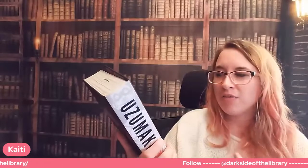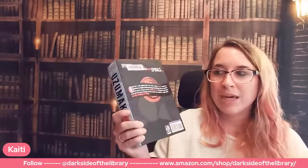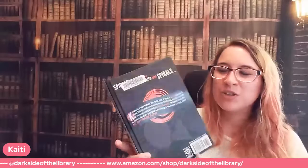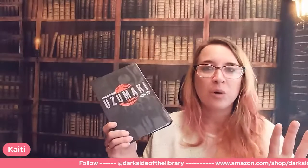So essentially, this is what the back of this says. We have a fog town on the coast of Japan. It is cursed. It's not haunted by a person or a being, but a pattern. So this is Uzumaki. And I know this isn't new. It's not new. This is definitely a classic. I actually have not read Uzumaki, but it is everywhere in horror culture.